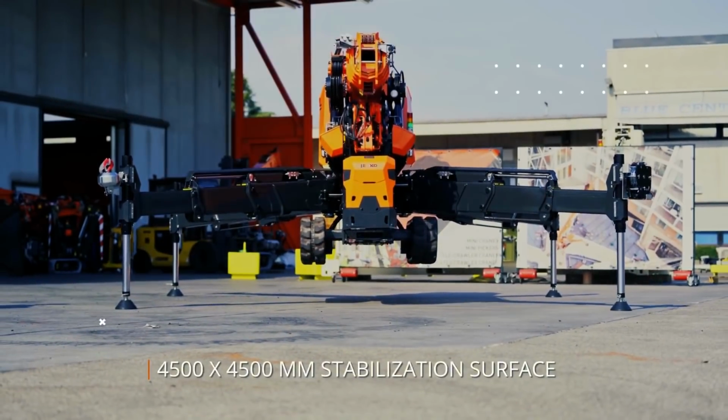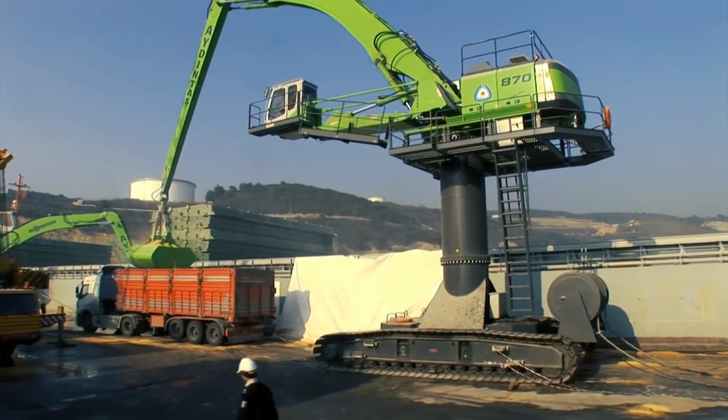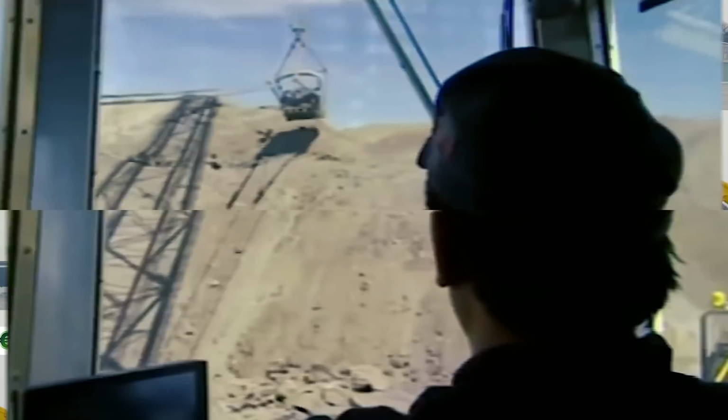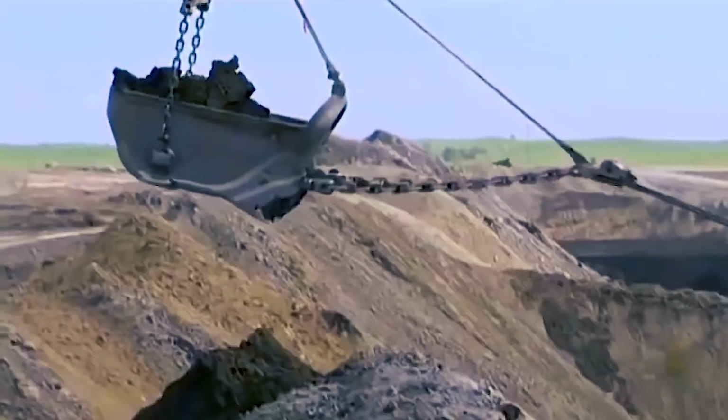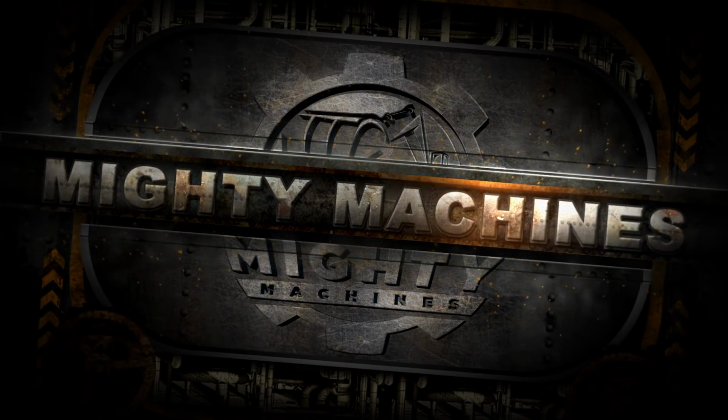The development in many industries requires changes in types of machinery. From these changes came forth better and stronger machines. Welcome back to Mighty Machines. In today's video, we will be talking about the most powerful machines operating on a daily basis that we know you will love to see.